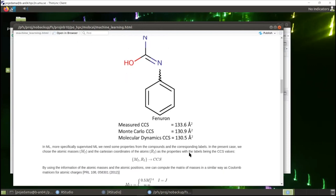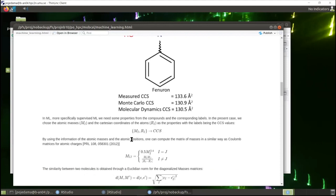So how to use machine learning in this context? For machine learning, we need some input values that can be used as features, right? And some output values that could be used as the output or the response function. So basically, we go through some parameter space, and then we make some prediction. And we, in particular, are interested in the cross collision section.